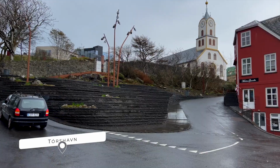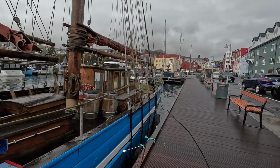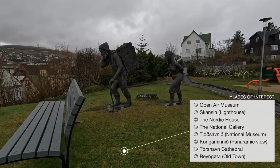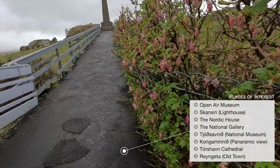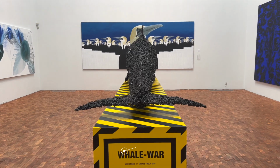So as you come down to the southern part of Streymoy Island, you will come to the capital, Tórshavn. Tórshavn is actually one of the smallest capitals in the world, and I put up these places of interest so you can just take a screenshot of it so you know where to visit when you are in town.